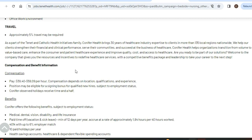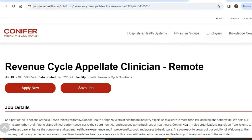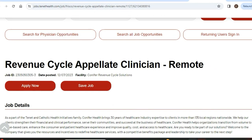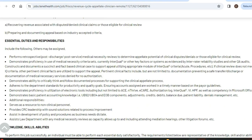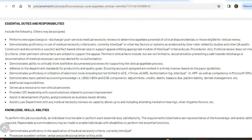All right, so we're going to move on to the next role. It's another position that is requiring you to have a license as well. This position, the title is Revenue Cycle Appellate Clinician. They continue to look for more people to fill this role. So this is a position that has multiple roles open. They have a huge headcount that they're trying to fill.